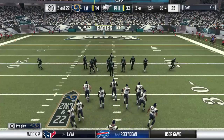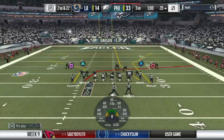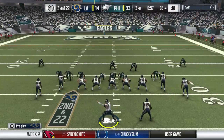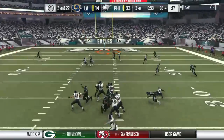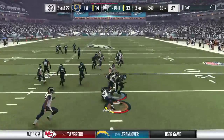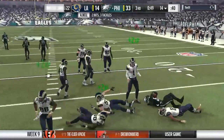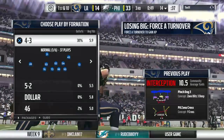And the D-line pinching together must be expecting the run. Mariota now on second down. And for the fourth time tonight, it's an interception. A great read, and it's picked off. And a big turnover there as his guys will get the football back.